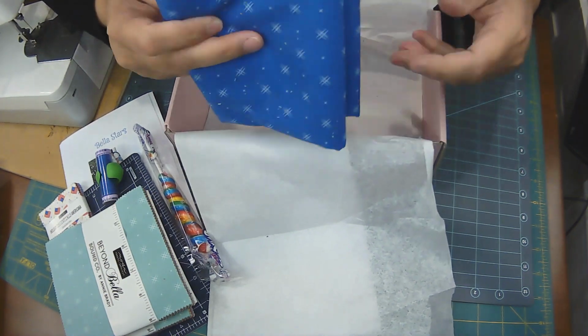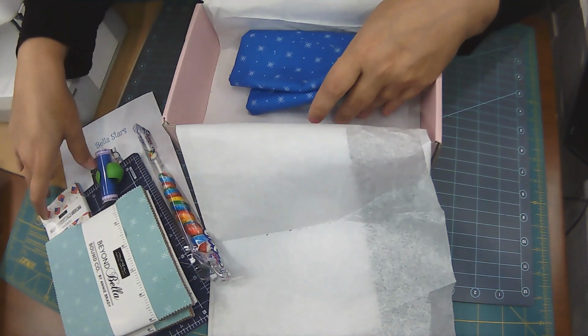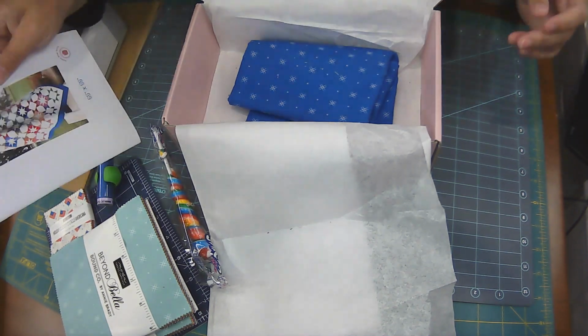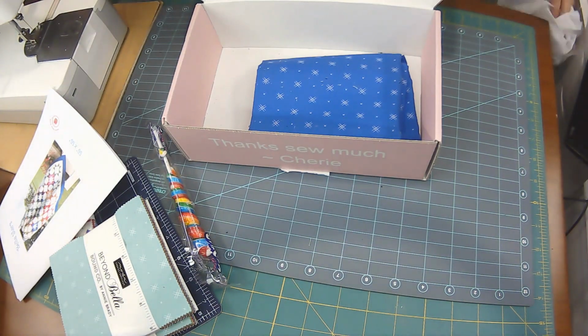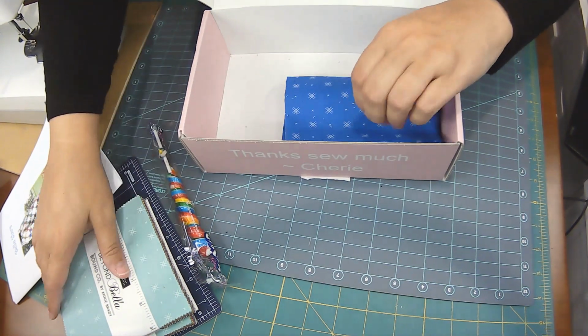And then we got the blue cobalt that she was talking about for the border. So it looks like all you're going to have to bring is some background fabric, and it's not a big quilt, so you probably don't need a ton. Let's see, 3 yards of background fabric. Yeah, so probably most of us have that in our stash, but this is great. I love this box. Oh my goodness, holy cow. She always picks the best stuff, and I have not been disappointed yet. So thank you so much, Cherie.